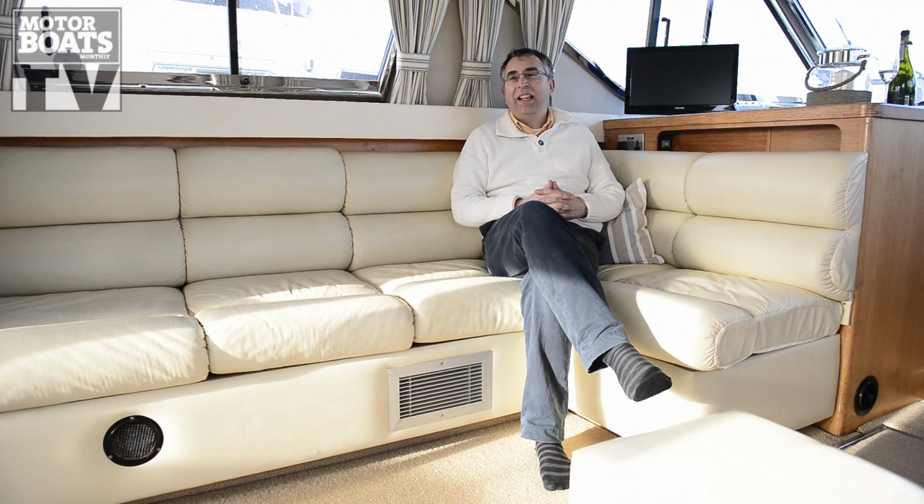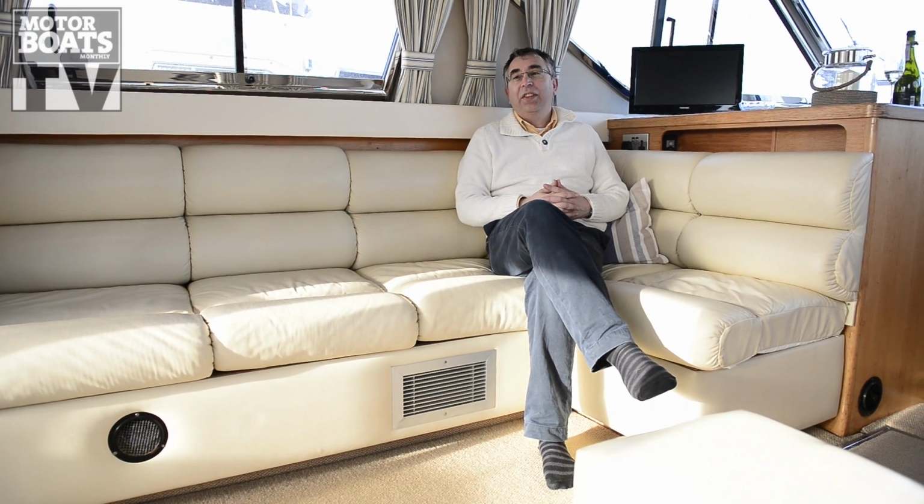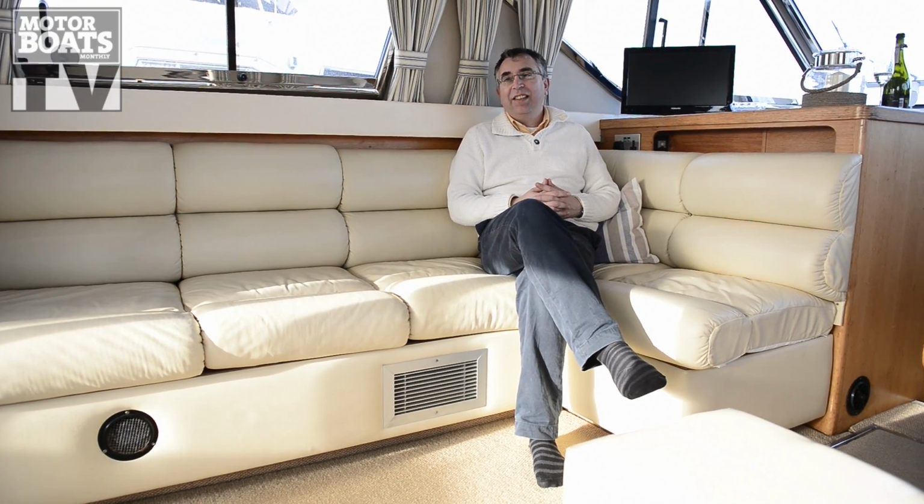Here for Motorboats Monthly today aboard an absolute classic. This is the original Princess 45. They've done two Princess 45s over the years. This is the model that ran from the early 80s to the early 90s.